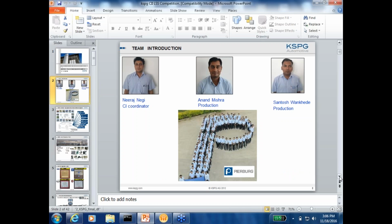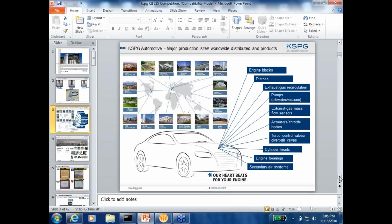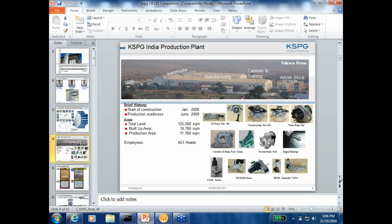This is my team. Whenever we did this project, the team involved Neeraj Negi, CI coordinator, myself, Anand Mishra, production manager, and with me, Santosh Vankati, production supervisor. And this is our plant, where we make different types of products for cars, and our sites are worldwide. This is our product, which we make in the Talwade plant in Pune. We started this plant in 2008 for construction, and we started production readiness in 2009.